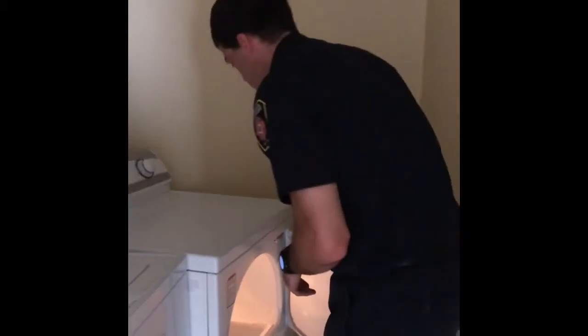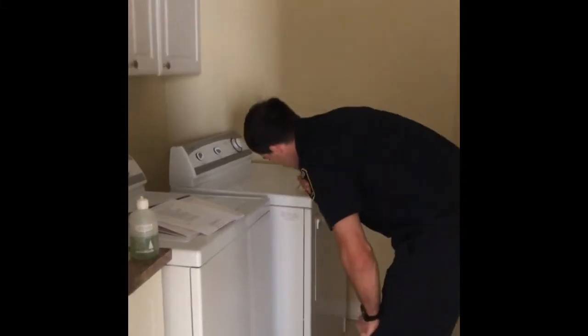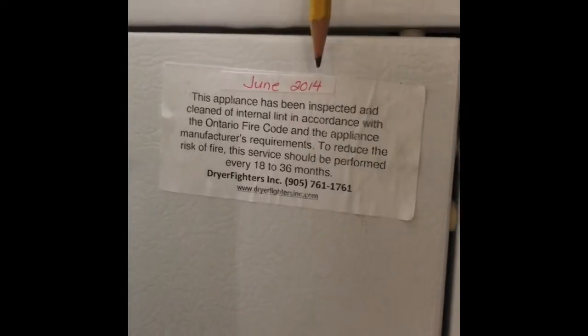So it looks like we've got a clean dryer lint collector. That's pretty good stuff there, Della. Thank you. I'm just going to quickly inspect this dryer here. Oh my goodness, what is this, Della? Is the last time you've had this cleaned and inspected 2014? Yes, I guess it must have been the previous owner. That is just terrible news.